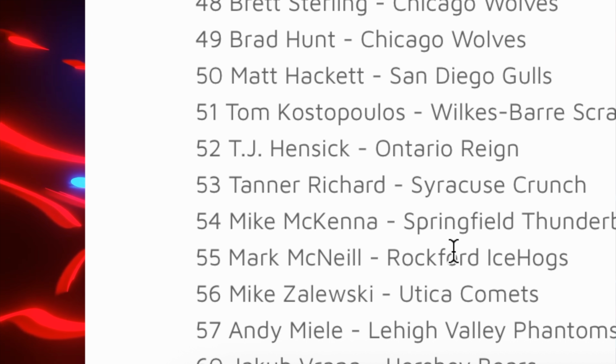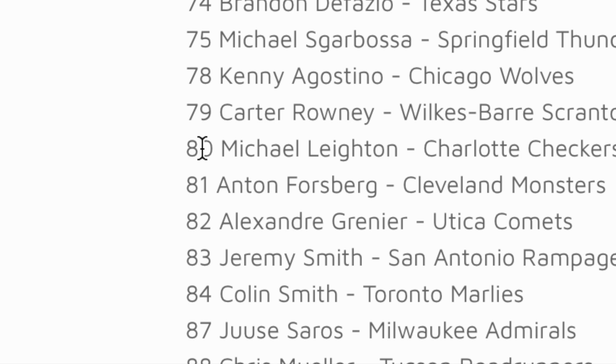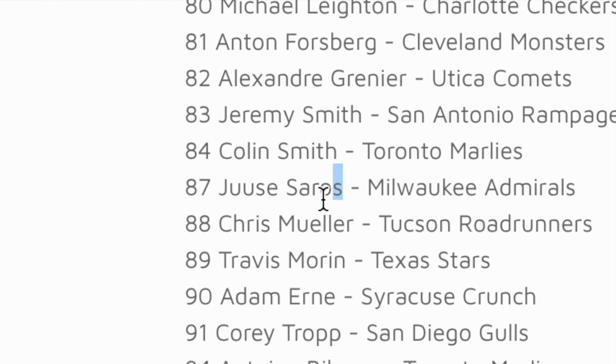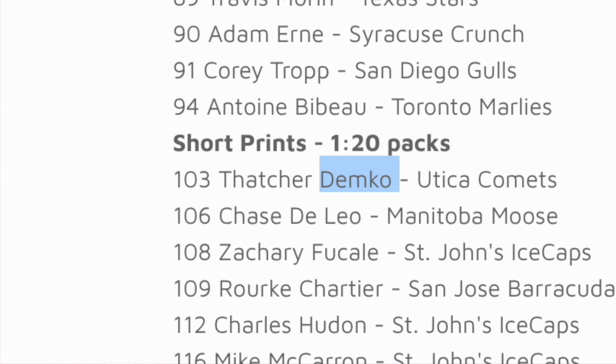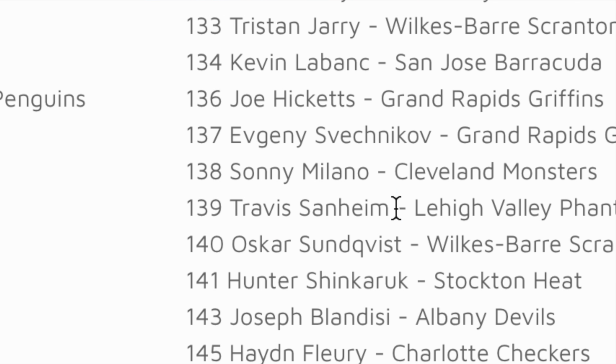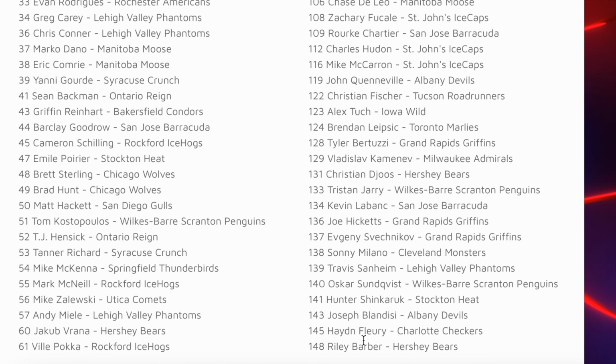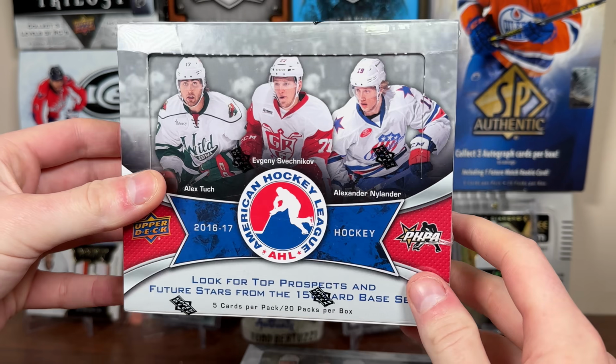Mike McKenna, he had a run with the Sens like 6-7 years ago. Jakub Vrana, who's out of the league. Anton Forsberg, who has some autos recently. Ilya Samsonov, no, Juuse Saros, that's a very solid name there. As well as Thatcher Demko, and Mike McCarron, another NHL level player. Alex Tuck, if he stays in Buffalo, that's a big one there. Nephew Tyler, there you go. There's a big one there. Sonny Milano, Travis Sanheim, Oscar Sundqvist, Hayden Fleury. So there's some NHL players in here, as well as some intriguing guys that don't have too many autos. And the random AHL autos are quite interesting. So yeah, we got some 16-17 AHL.